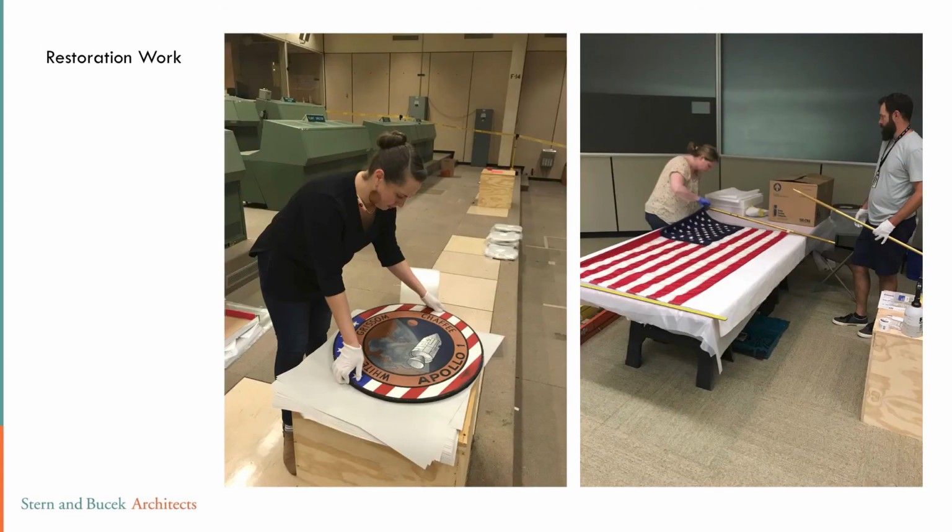All of the mission plaques that were on the wall were removed and sent off for restoration or stabilization, and even the American flag, which has been to the moon and brought back, was packaged up and restored.